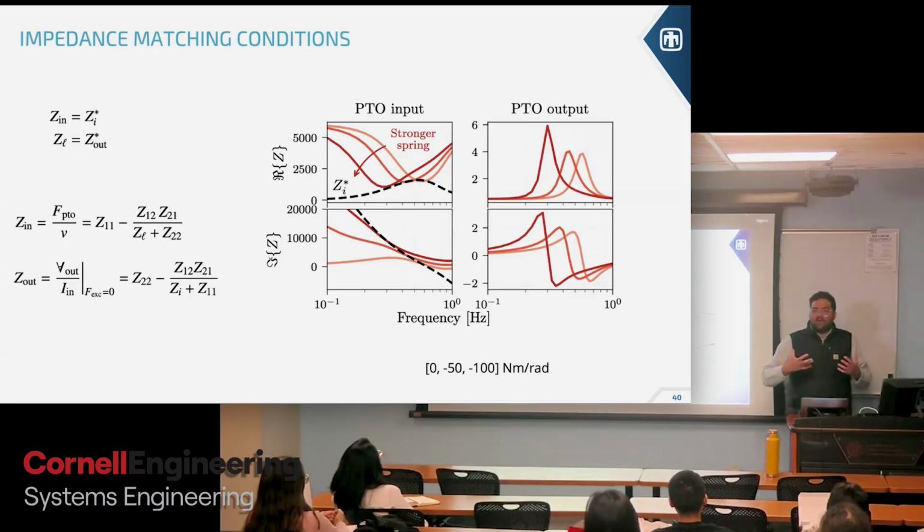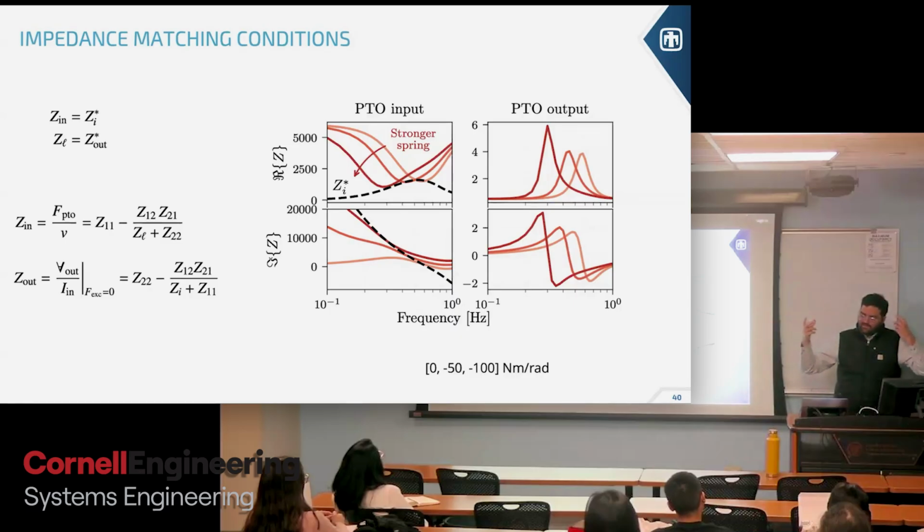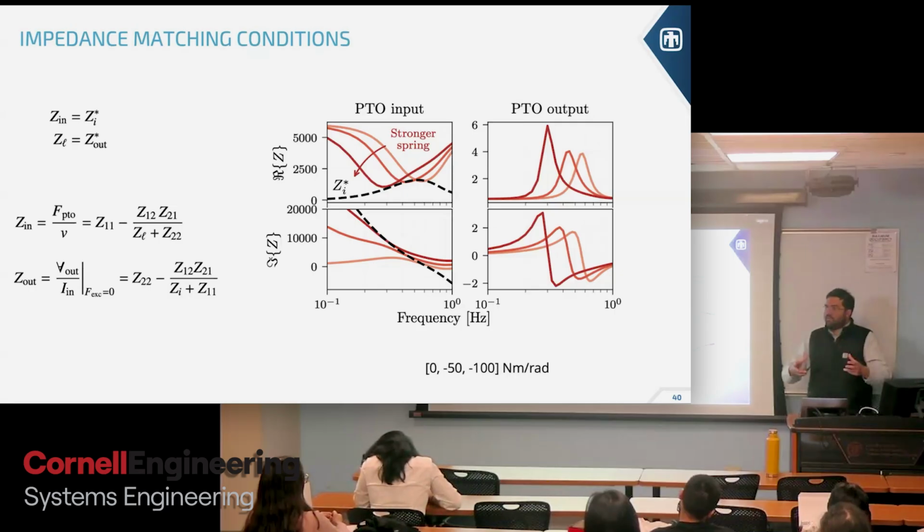So how can you make the device geometry and how it interacts with waves match the dynamics of your power takeoff system? And this tells you exactly how to do that in the linear model theory to get the most power output. So if you do both of those, you have a controller that matches the output impedance, and you design your power takeoff to work together with your device geometry and dynamics. That's when you really can extract power.